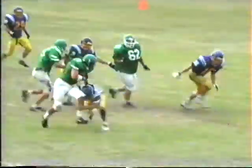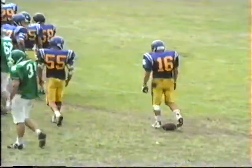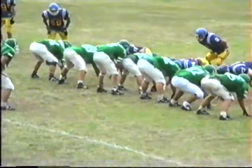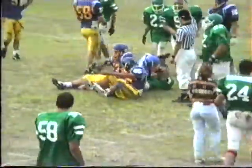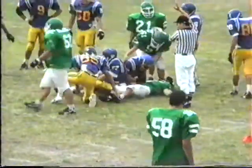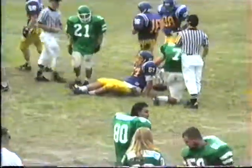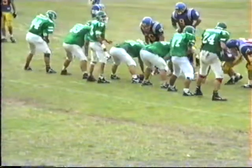Pitch to number 7. Oh, he's just sort of walking up there. 5 yards, 4 yards. Third down and 9. Same play again. Someone would want to tackle him. They do. I think he's short of the first down though, but the reason why they wouldn't go for it on 4th and 1. 4th and less than 1. Considering 14 yards.